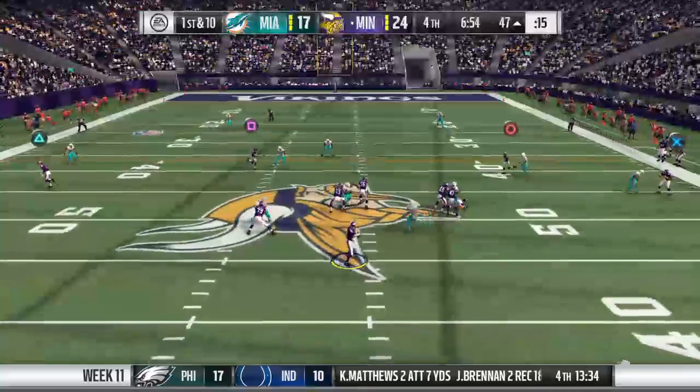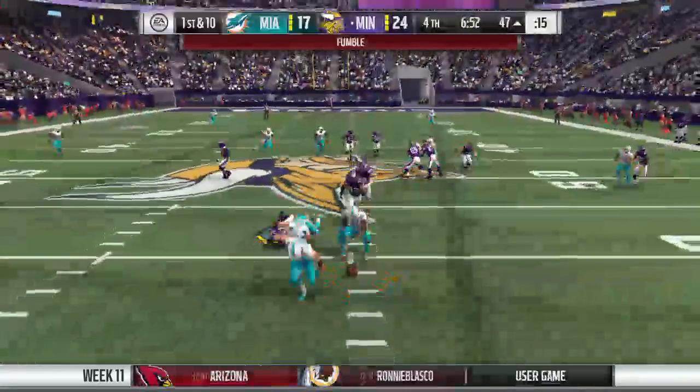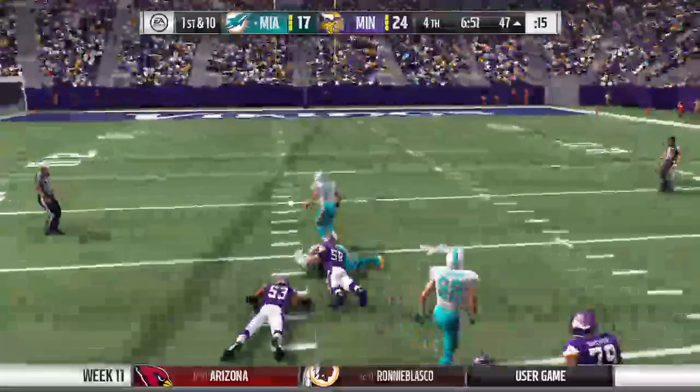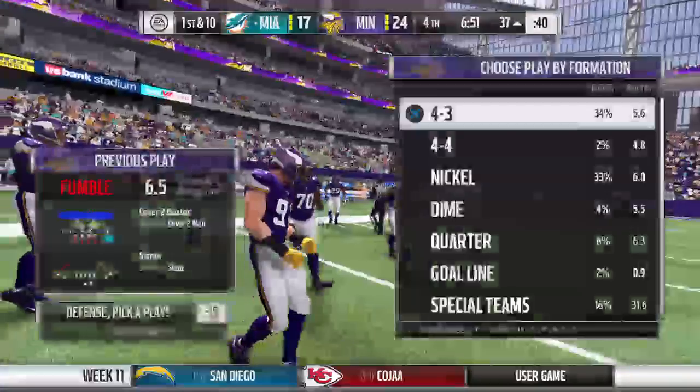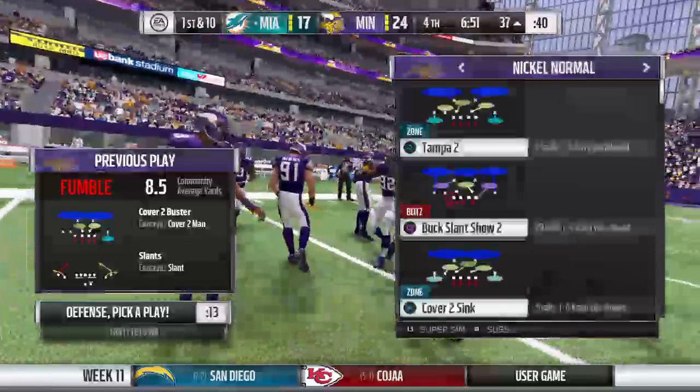Bridgewater now looking to throw on first. Oh, no, he lost the football. And this is picked up by the Dolphins. And his guys are going to get the football at the 37-yard line. Marching back out there, ready for the next possession.